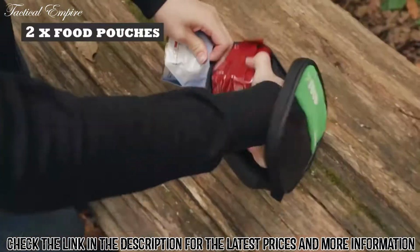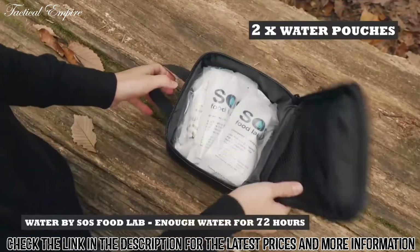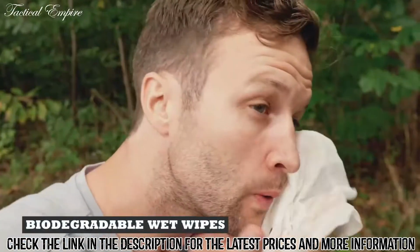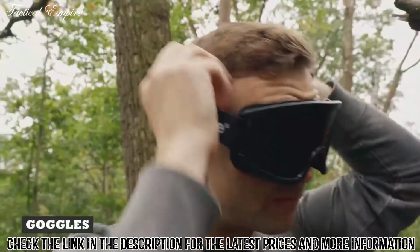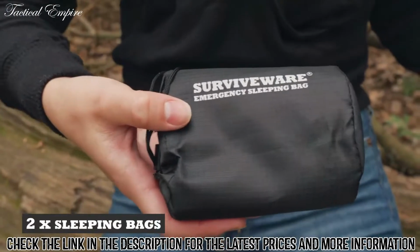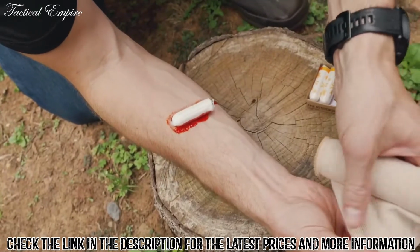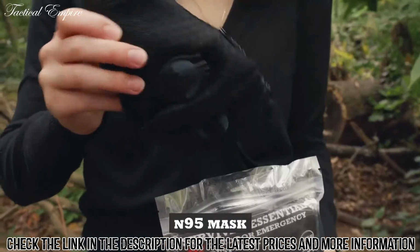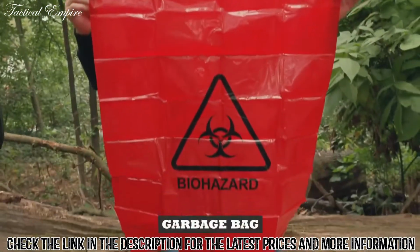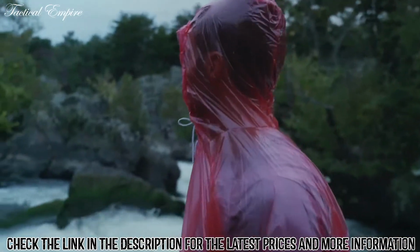Two food pouches with a total of 3,600 kilocalories per person. Two water pouches with 9 water packs per person. Two-person pouches that include wipes to stay clean and fresh. Goggles to protect against smoke and dust. A whistle to attract attention, and a blanket to stay warm at night. For hygiene and wounds. To stay safe. To dispose of hazardous materials correctly. Stay as dry as possible during downpours.